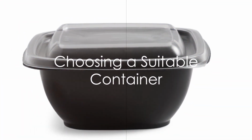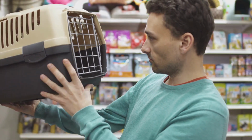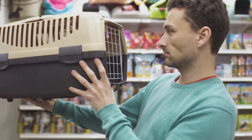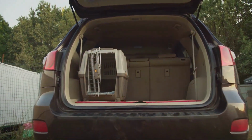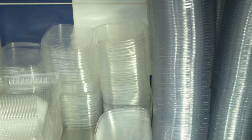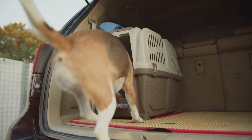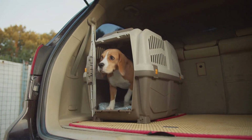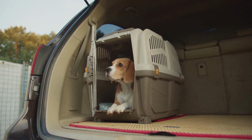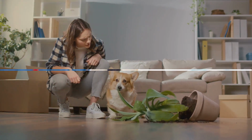First things first, you'll need a container. This isn't just any old box, folks. It's the fortress that shields your pet's emergency supplies from the elements. So what should it be? Well, we're looking for something durable and waterproof. Think about a sturdy plastic bin with a secure lid. This kind of container will ensure that everything stays dry and intact, even if the weather decides to throw a tantrum. With our container ready, we can start gathering our supplies.